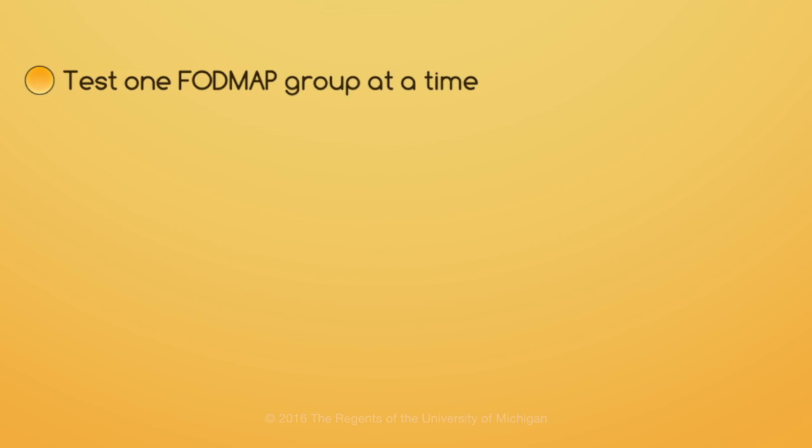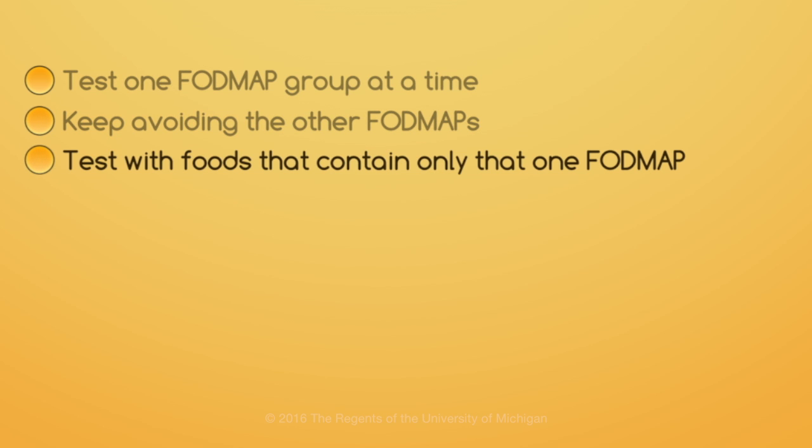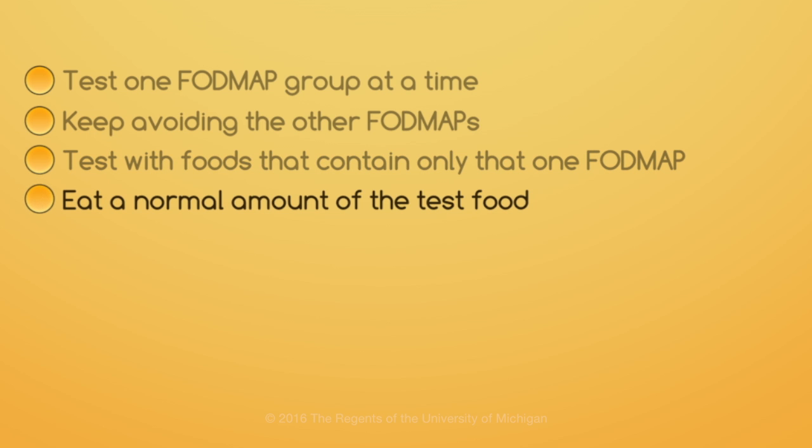So here's a quick rundown. Test one FODMAP group at a time. Keep avoiding the other FODMAPs. Test with foods that contain only that one FODMAP. Eat a normal amount of the test food.